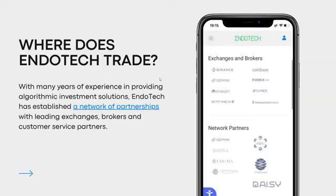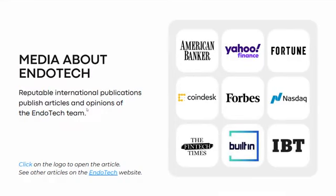So where does Endotech trade? What you see here is a snapshot from the Endotech website. Endotech has established a big network of partnerships with leading exchanges, brokers, and customer service partners. You will see names like Binance, Coinbase, Gemini, Kraken, BitMEX, and Bitfinex. And if you look at network partners, you'll also see Daisy on that list, right? Daisy is one of the partners, and we'll talk about Daisy in a few moments.